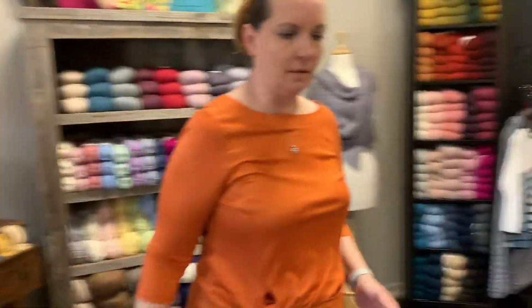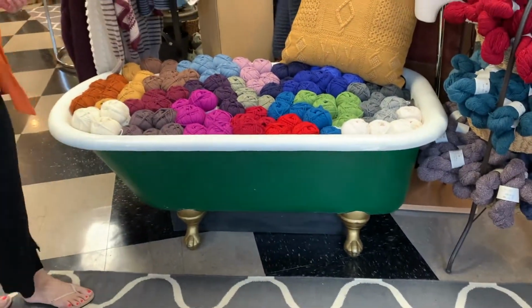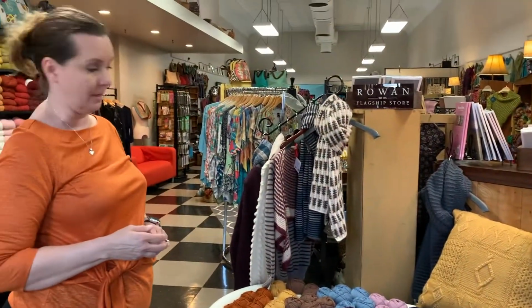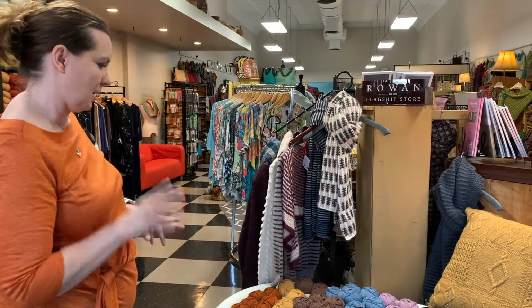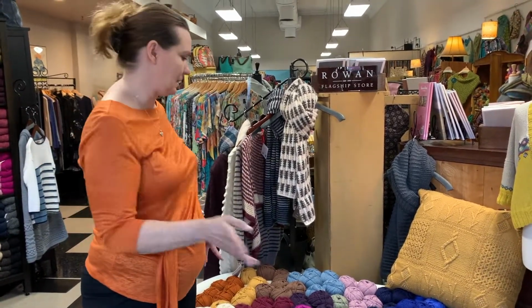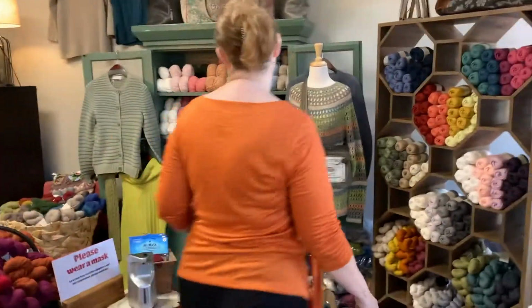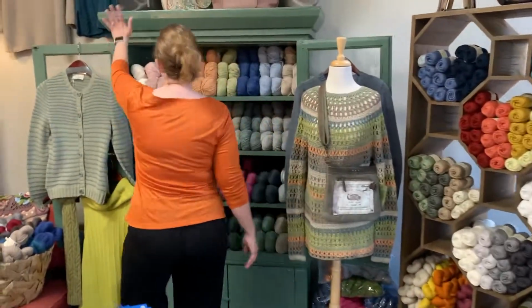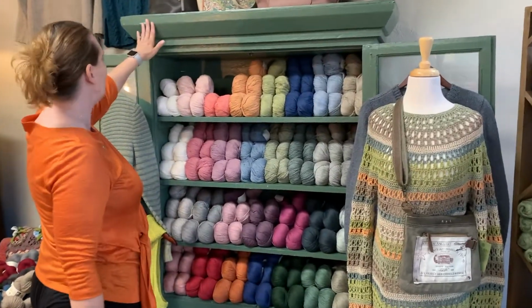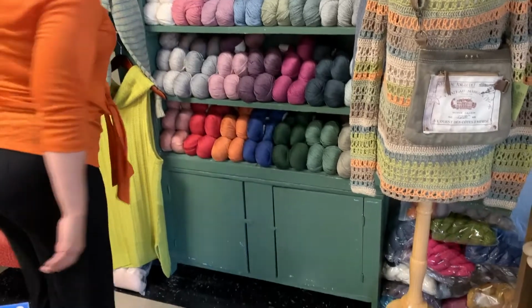Over here is one of our signature clawfoot tubs. I think this is one of the first pieces I picked up when I knew I wanted to have a store. And we love filling the bathtub with yarn. You saw the one on the front sidewalk that is now filled with plants. So our bathtub's always been kind of a talking point in our store. I love this green cabinet. This is another one I picked up from Elks Alley. You can tell it used to be baby blue, and it's just one of my favorite pieces.